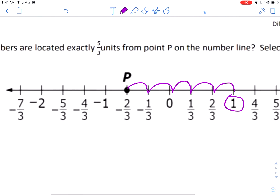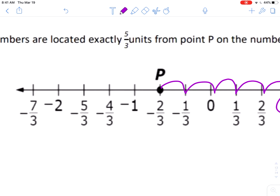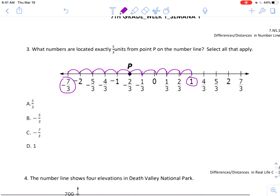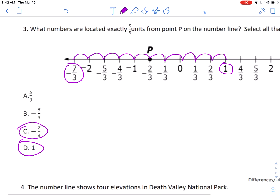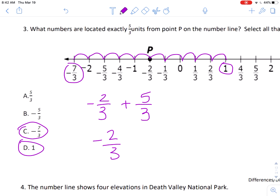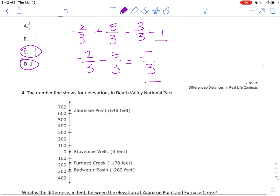That's 1 right there. What about 5/3 in the other direction? 1, 2, 3, 4, 5. There we go. Is 1 one of the options? Yes. Is -7/3 one of the options? Yes. Another way you can get this is by doing -2/3 plus 5/3, and then -2/3 minus 5/3. This one would give you 3/3, which is 1, and this one would give you -7/3. So that's another way you can get it using an expression.